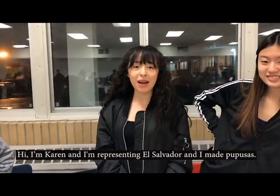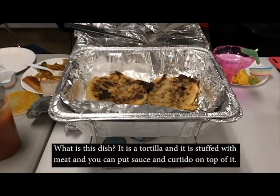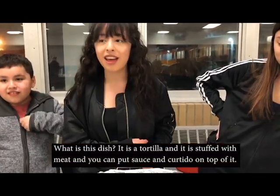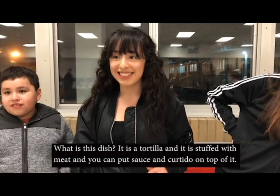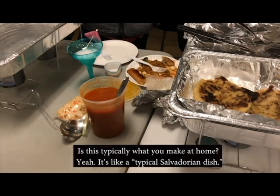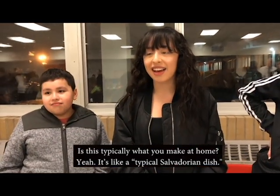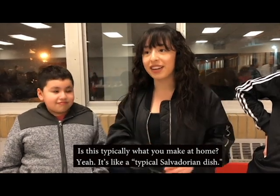Hi, I'm Sharon. I'm representing El Salvador and I make pupusas. What is this dish? It's a tortilla and it's stuffed with meat. Ooh, that sounds really good. And you can put sauce and curtido on top of it. Is this typically what you eat at home or like a favorite dish? Yeah, it's typical Salvadorian.